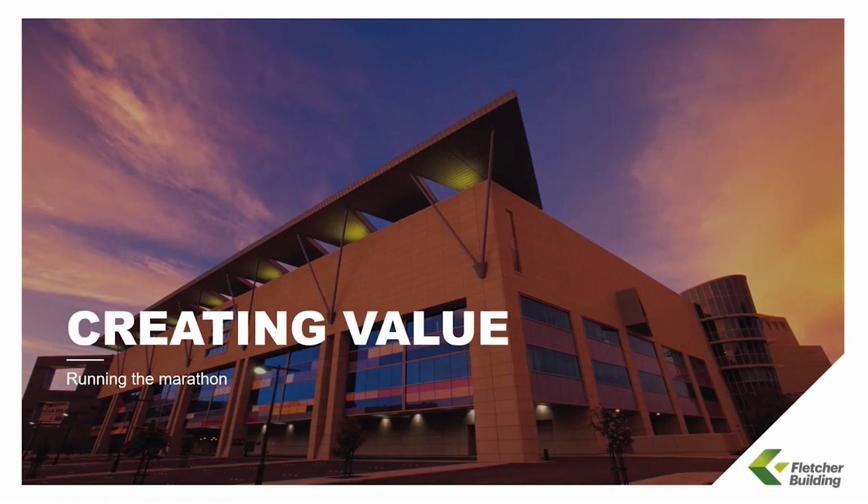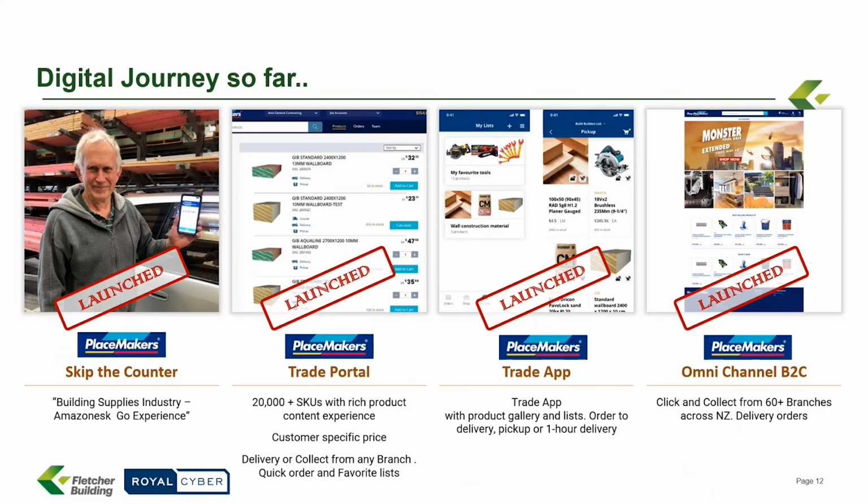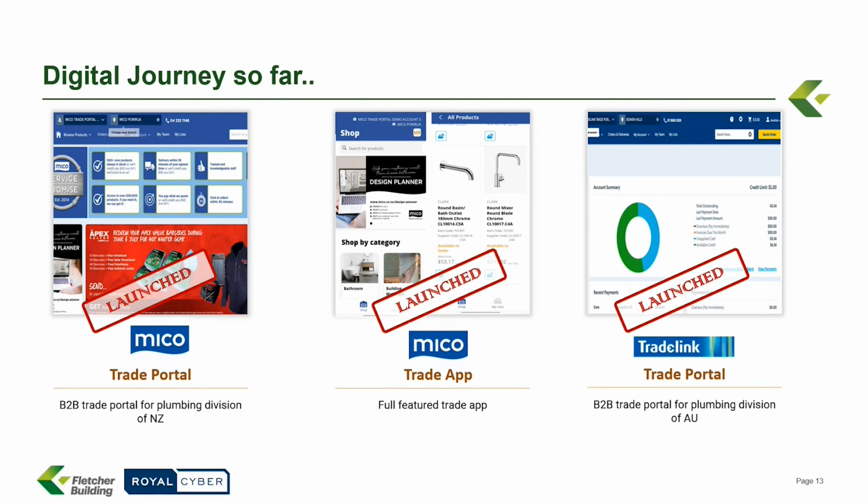So how have we gone in meeting this challenge? Well, if you remember back to 2019, we had 0 e-commerce products and 0 digital revenue. So as of today, we now have 7 business units successfully launched onto e-commerce products using CCV2 and Hybris, all through the help of our partnership with Royal Cyber. So Placemakers has a trade portal and a trade app to create an omni-channel experience. We've recently been in the process of launching a Mico trade portal and app, and that's been done in half the time that it took us to do Placemakers.